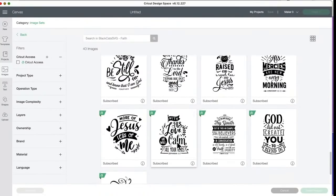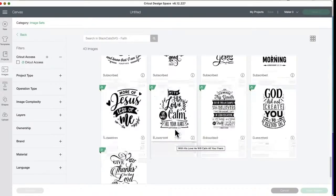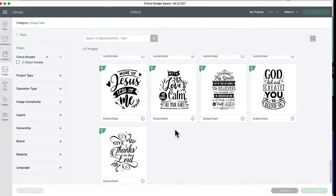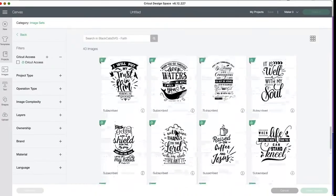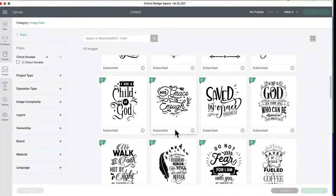And these are signs you can just put vinyl right on your wall. I would use the removable vinyl. Or you can make signs. Or you can make a shirt. This would be good for a shirt.